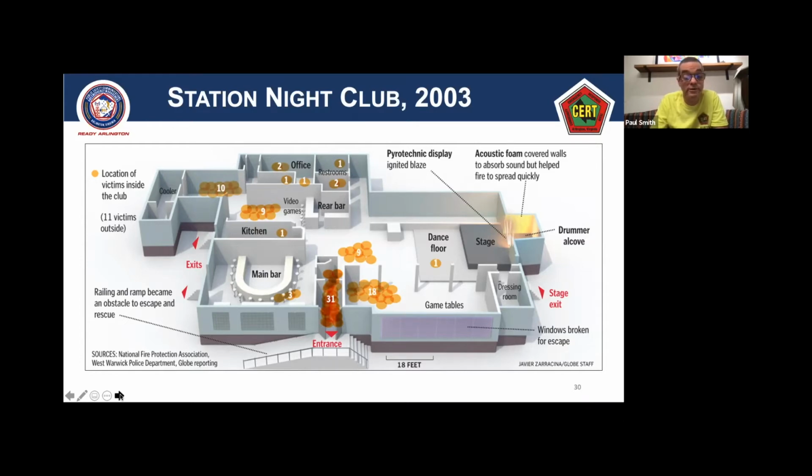The orange circles at the front there by the entrance showed where 31 bodies were found piled up in the hallway near the entrance, trying to get in, trying to get out. And the real tragedy is that other exits were available. There were exits available through the kitchen and the bar to the left in the picture. There was a stage exit to the right, and there were some exits in the back as well. So this is a grim example of what can happen when people don't quickly recognize the threat and only know one way out. So it's super important for you and your loved ones for the rest of your lives, wherever you are, always identify multiple exits.